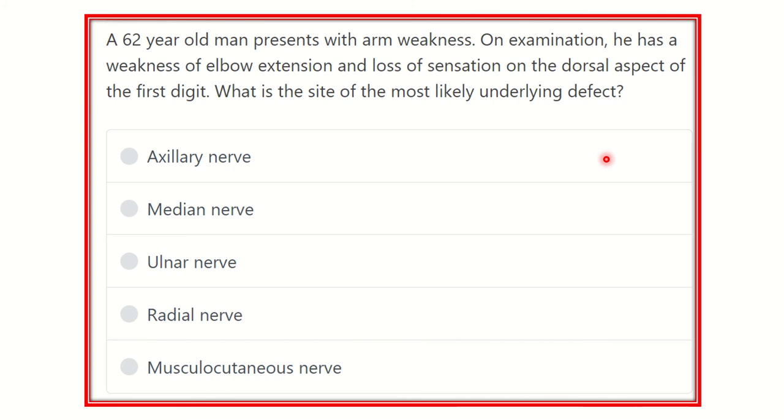This is the question and answer session, and this session is very important for passing the MRCS exam with a good mark. So here is the question: a 62-year-old man presents with arm weakness. On examination, he has a weakness of elbow extension and loss of sensation of the dorsal aspect of the first digit. What is the site of the most likely underlying defect here?